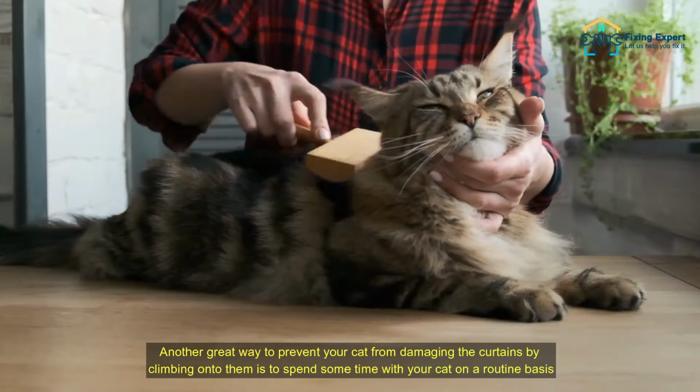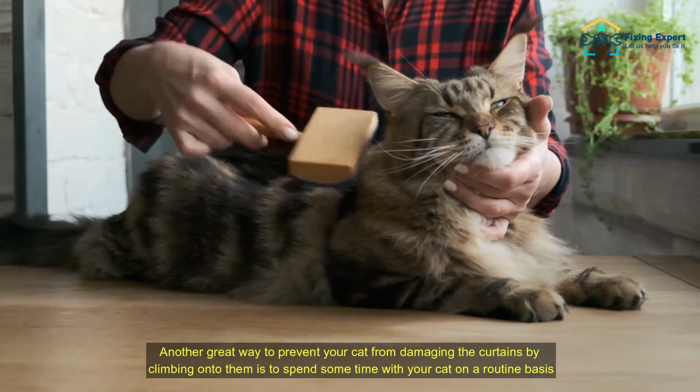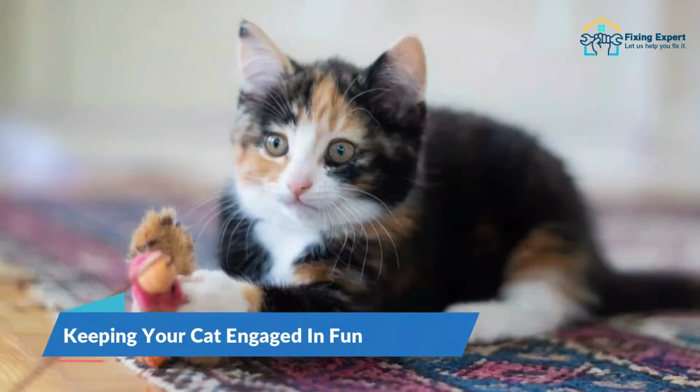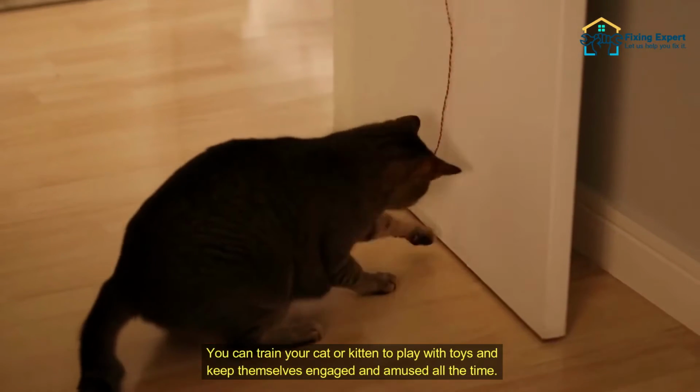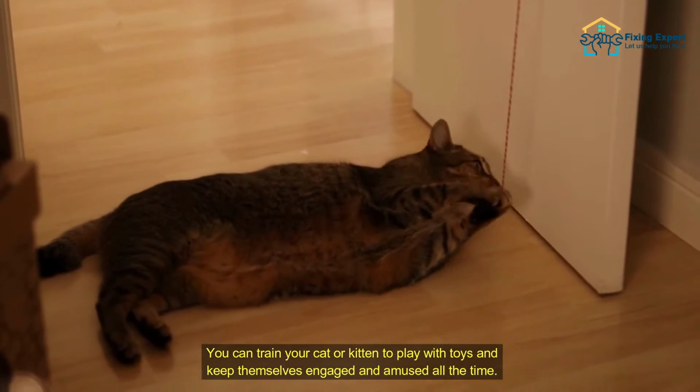5. Understanding the cat's behavior. Another great way to prevent your cat from damaging the curtains by climbing onto them is to spend some time with your cat on a routine basis. 6. Keeping your cat engaged in fun activities. You can train your cat or kitten to play with toys and keep themselves engaged and amused all the time.